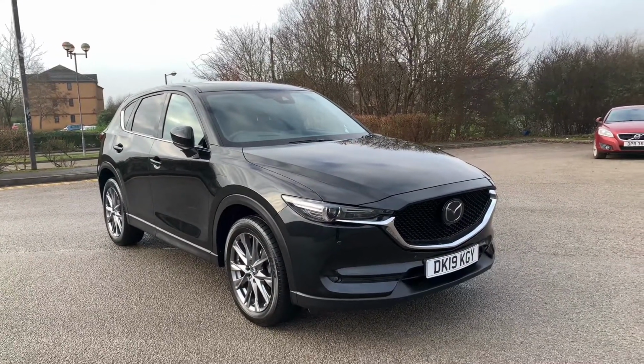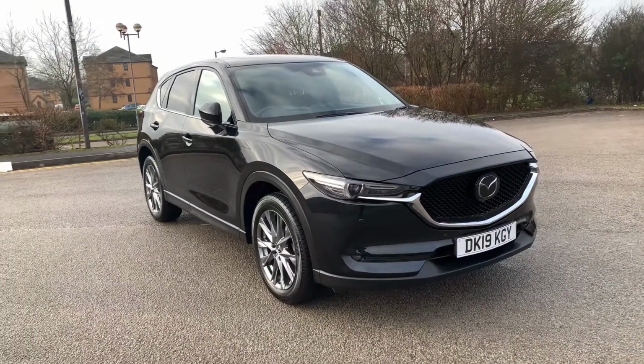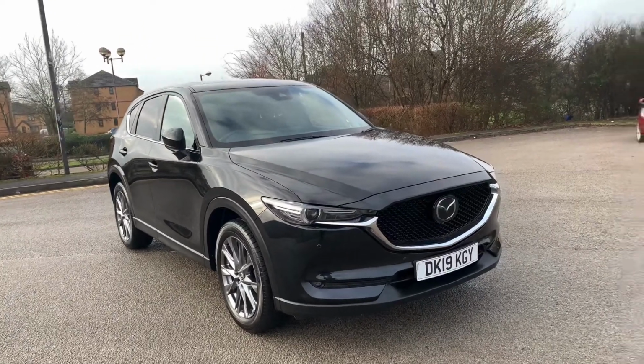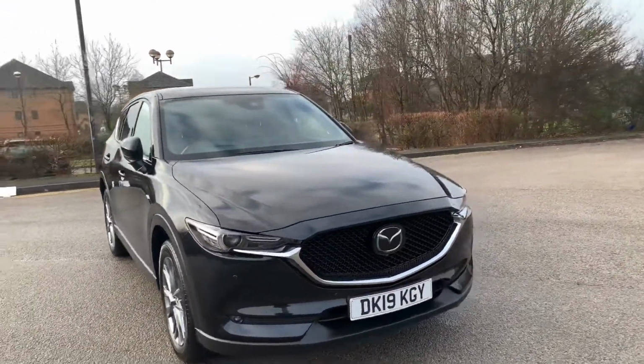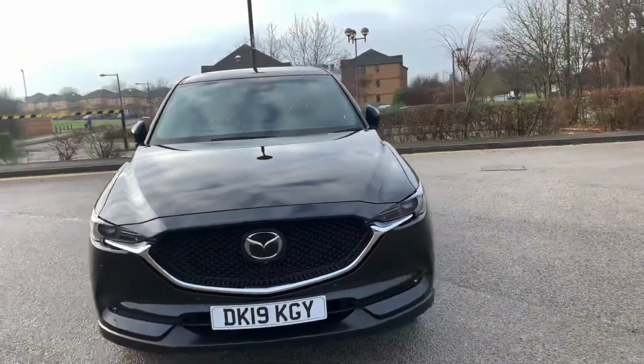In today's video I'm going to be showing you the Mazda CX-5 GT Sport Nav Plus, DK19KGY. So in this video I'm going to be showing you the general condition of the vehicle and also pointing out some of the main features.